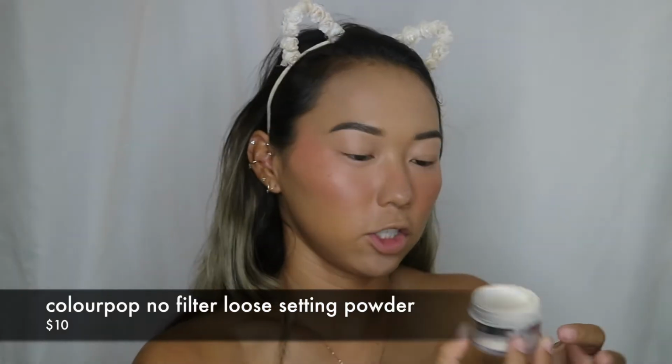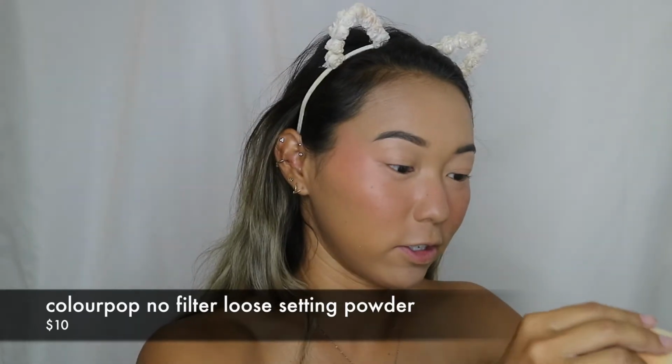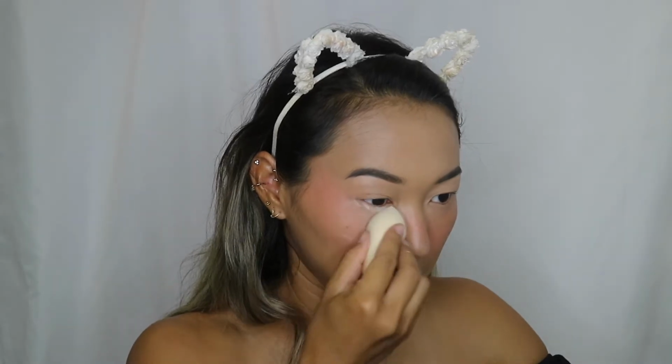Okay, so now that we got the cream set down, we're gonna go in with some powder. And I honestly really, really like this Colourpop No Filter setting powder. I have mine in the shade Translucent, and I am almost out of this. I'm proud of myself. I never finish a powder, so this is pretty good. But I'm just gonna set mostly under my eyes with the loose setting powder.